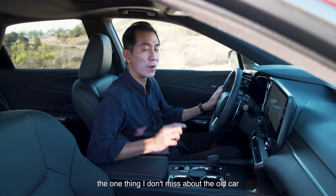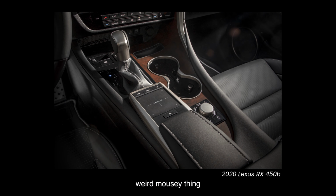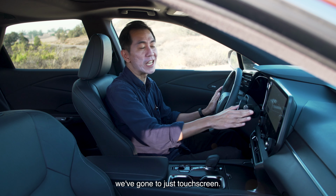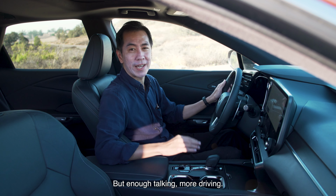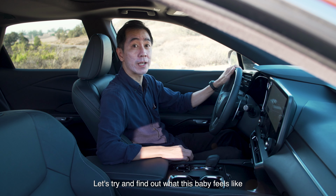I tell you what though, one thing I don't miss about the old car is that old touchpad, weird mousy thing that operated the screen. It was still a touchscreen, but you still had that weird pad. Well, all that's gone. We've gone to just touchscreen. I think just for that alone, I'm going to give the car 10 out of 10. But enough talking, more driving. Let's try and find out what this baby feels like on the road.